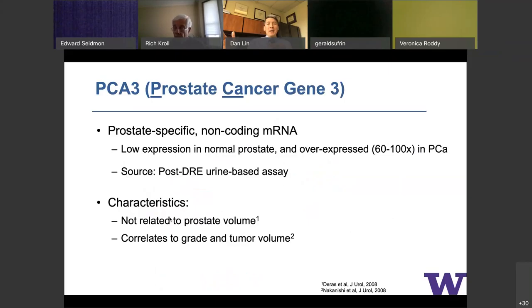I'm going to go really quickly on the PCA3 because, for those of you in practice, you've used this for a long time. This is well over 10, 15 years old. And I think it's not being used as much in part because there's another urine-based assay, which we'll talk about. But PCA3 clearly was the first on the market.